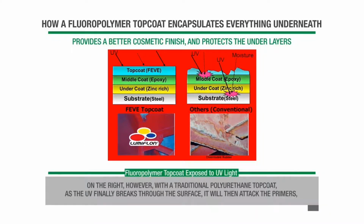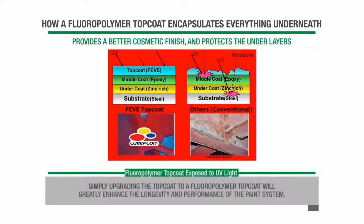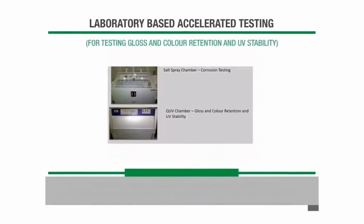the surface, it will then attack the primers, and the primers have very limited UV resistance. This will finally end up with corrosion initiation of the substrate, and the coating system becomes virtually defunct. Simply upgrading the top coat to a fluoropolymer top coat will greatly enhance the longevity and performance of the paint system. Now, let us look at some laboratory-based accelerated testing.